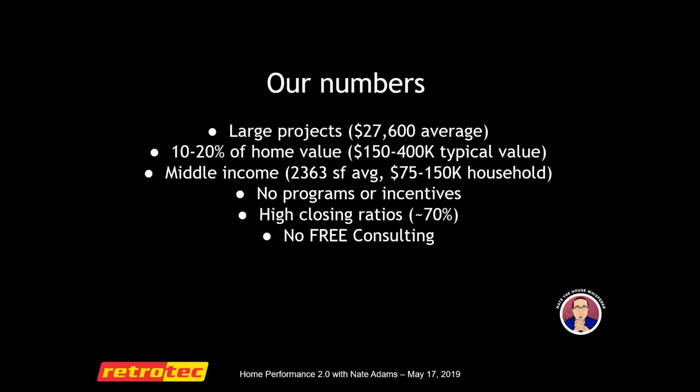You guys have probably seen these numbers before, but this is from our practice that we have been developing over the last couple of years, because we've been developing out the process that 2.0 is based on for about a decade between my partner and I. And this is what has come out of it now. So the projects are pretty big, $27,600 on average. We live in a low housing value market in Cleveland, so the houses are typically $150,000 to $400,000, and these projects work out to be 10 to 20% of home value. So they're a big chunk of change.